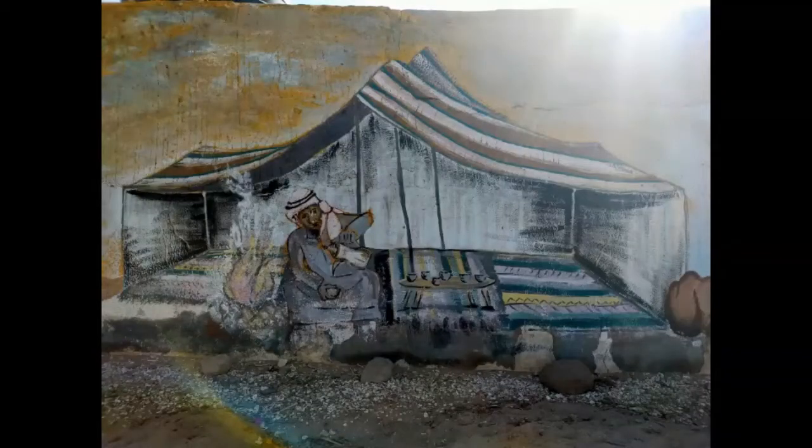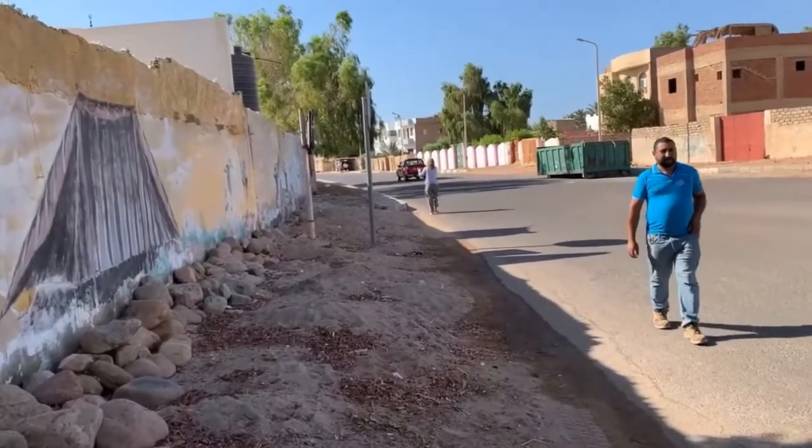Beautifully done. And then the Bedouin guy, and we know it's coffee because that is a coffee pot. Yeah. It's the traditional shape. Exactly. And the little cups. And the Bedouin tent is striped like that.